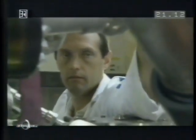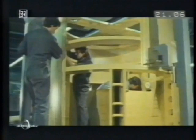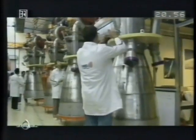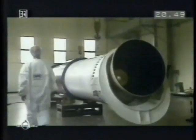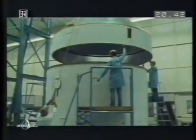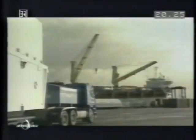12,000 highly qualified Europeans are engaged in this manufacturing activity. The success of this venture is largely due to the power and cohesion of the industrial partners involved. The principal contractors are Aerospatial, SEP, DASA, the Fiat Group, Matra Marconi Space, CASA, Oerlikon Contrabass. The various launcher sub-assemblies are built in Europe and taken by sea, air and land to the Kourou spaceport.